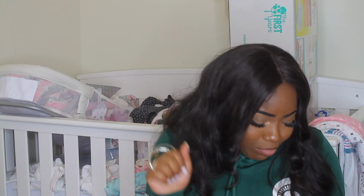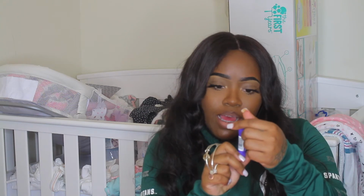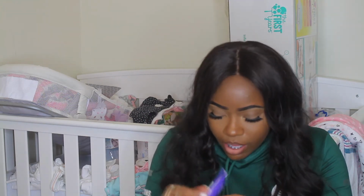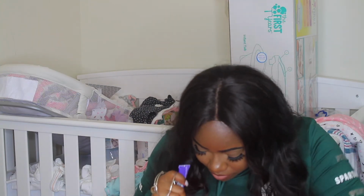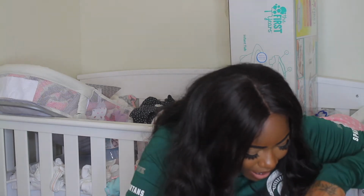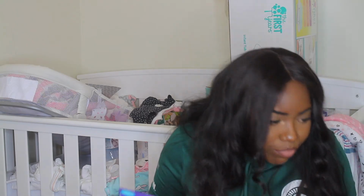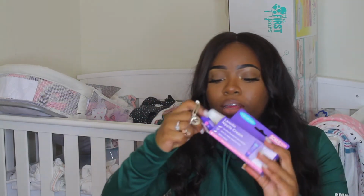I have my Alex and Ani bracelets in here that I just never bothered to take out. And I also have some lanolin cream. This is actually nipple balm. And this is the travel size. It actually came in this container. And it came with the bigger one also, which is hiding in this bag somewhere. I can't find it, but it came with a small one and it came with a bigger one.